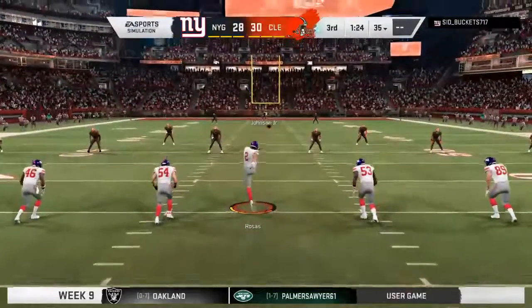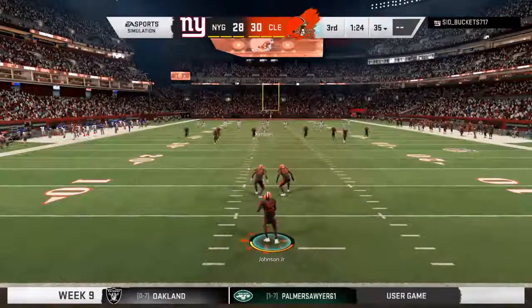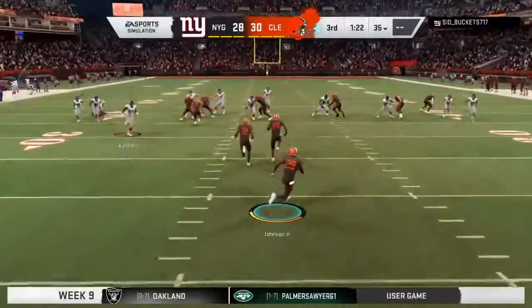Now after the touchdown, here's Rosas on to kick it away. This is taken at the 3.